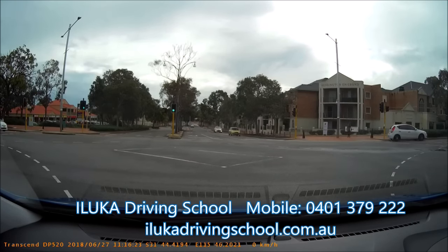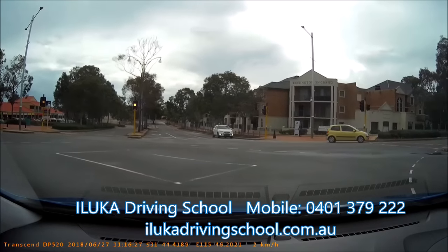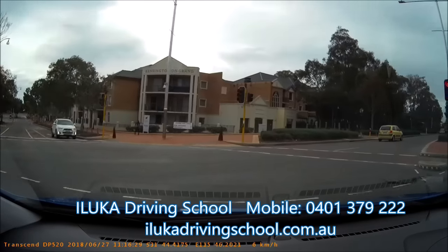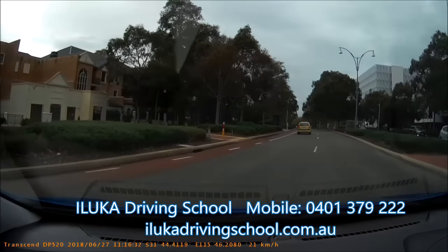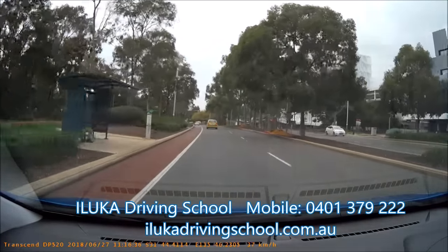This car's turning the corner. The lights have turned amber. I must wait and see what that guy does. He's waiting, so now I can go. Okay, the lights have changed to red as I went around, but that's okay, because when I entered the intersection, the light was green.